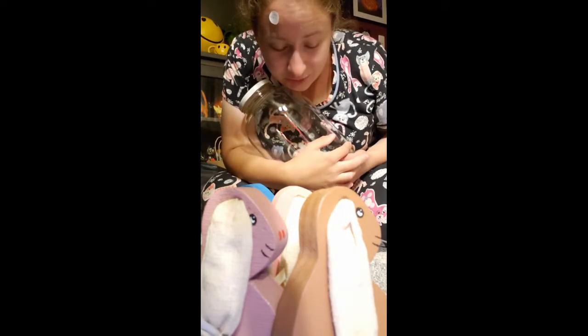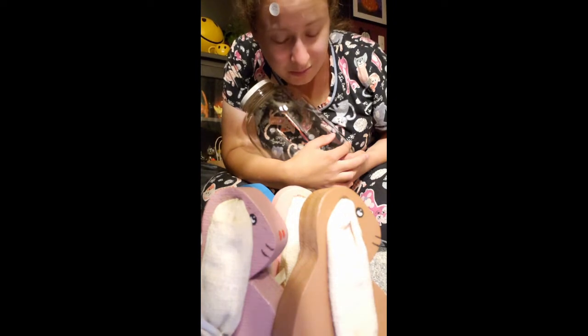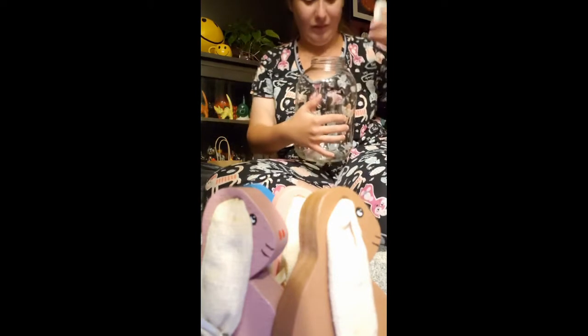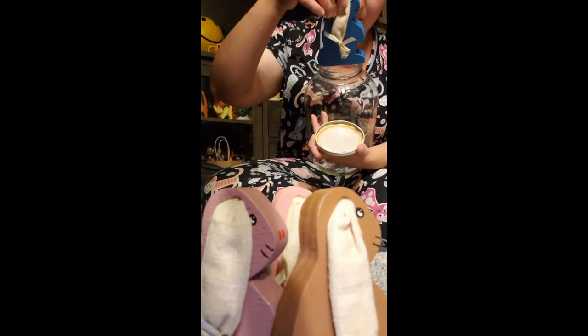Jar, which has absolutely nothing to do with any of this, but I don't know, it was just an old jar I found up in the cabinets and decided to wash it out and maybe put something in it. So stay tuned for that. I was gonna put these guys in it, but I think the opening's too small. Let's see. Yeah, there's no fitting in there.